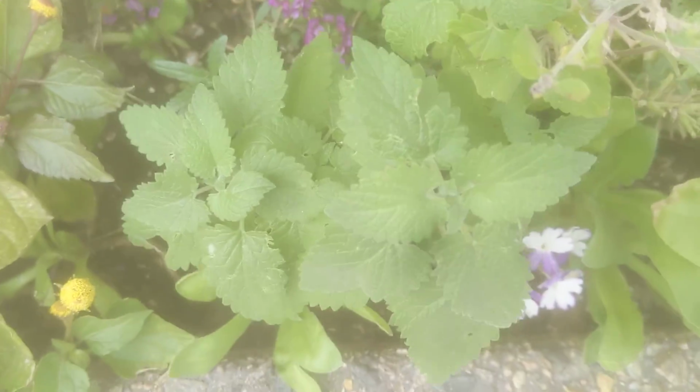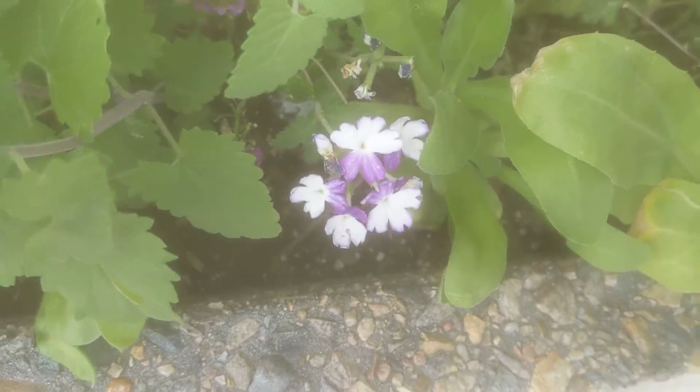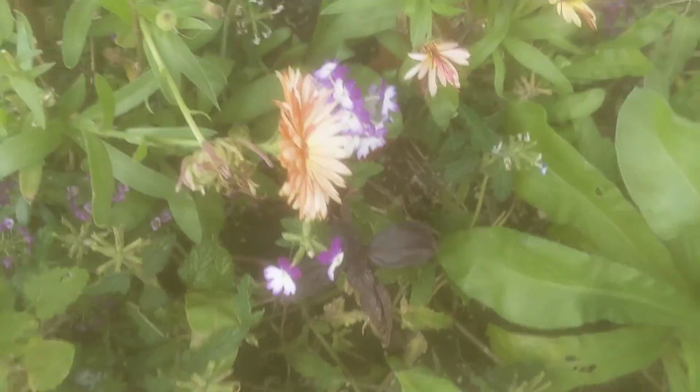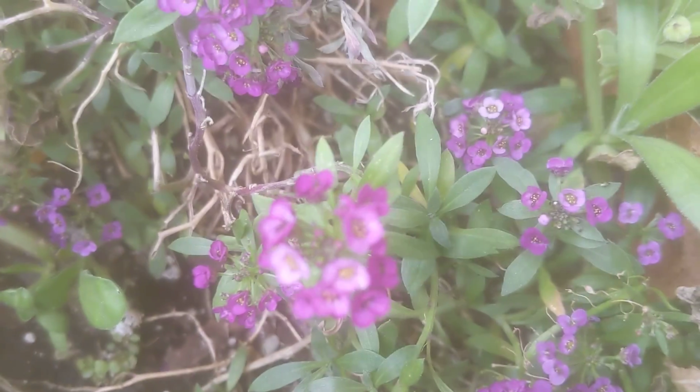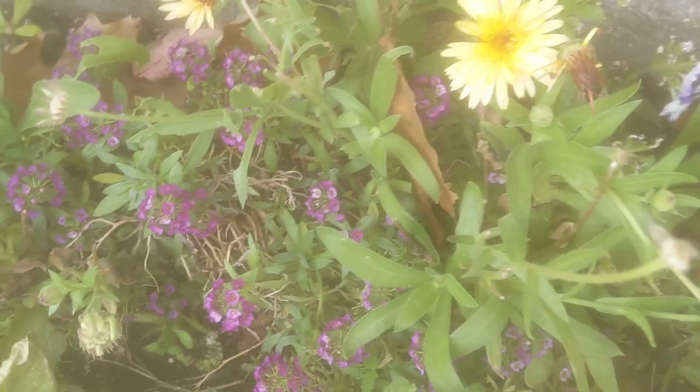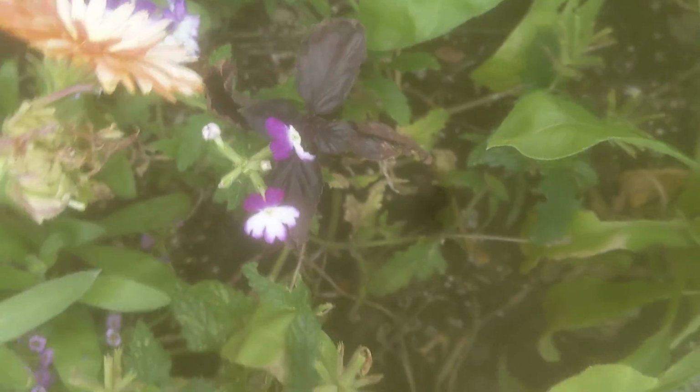All right, then we got some cat mint tucked into here. Some bicolor verbena. Came with a hanging basket. I didn't grow that one, and I have no idea what this one is, but this one came in a hanging basket. I just wanted to plant it. Definitely had a nice bloom here. All right, what else? There's a little tiny basil right there. Nice, nice. And in the corner here is a bronze anise. Didn't really do super hot.